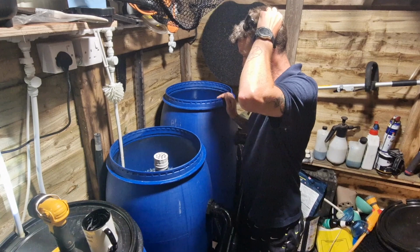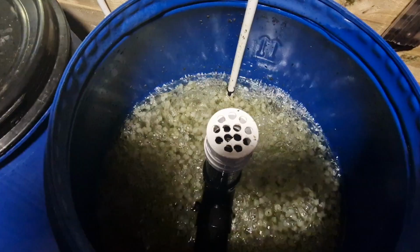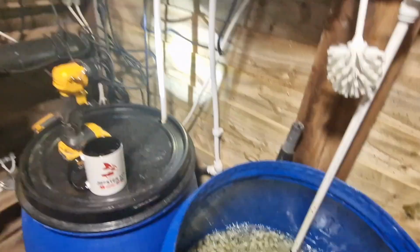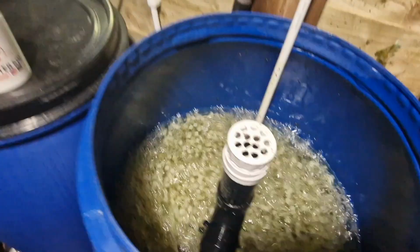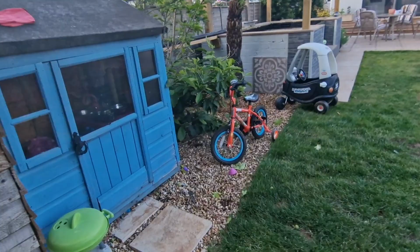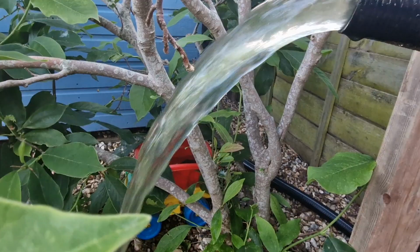That'll do. She's clean. Thing is, that 80 litre, you know, I was giving that a good bashing. Open the valve. Flick the pump. You can see how green that water is now coming out of there. What a mucky mess it is. Almost clear that. So it's the best watered tree in Bristol.